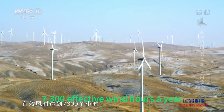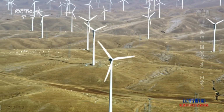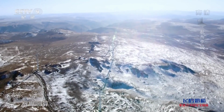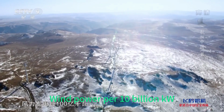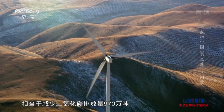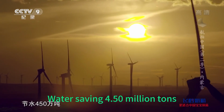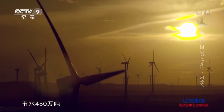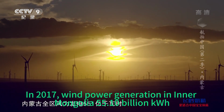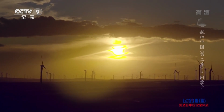7,300 effective wind hours a year, equivalent to more than 300 days and nights. According to estimates, wind power per 10 billion kilowatts is equivalent to reducing CO2 emissions by 9.70 million tons, saving 3 million tons of standard coal, and saving 0.50 million tons of water. In 2017, wind power generation in Inner Mongolia was 55.10 billion kilowatt-hours, close to half a year's electricity consumption in Beijing.